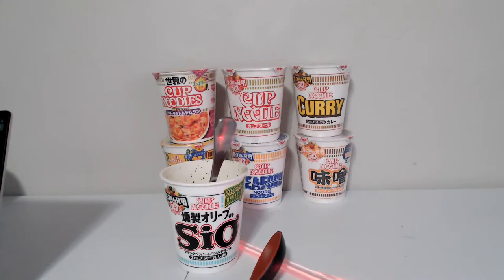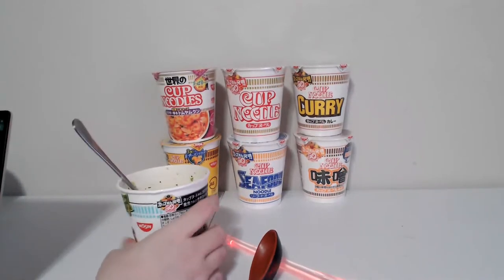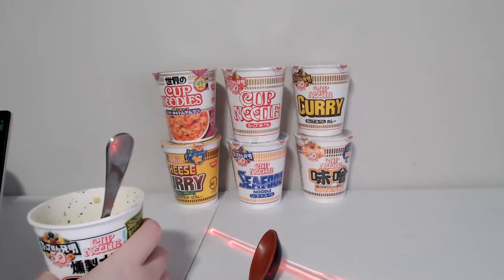This one is not really spicy, so I think most people could eat this one. It's got a little bit of a kick, but it's like 2 out of 5 if we're going to rate it. It doesn't even have the spiciness scale like the other spicy ones do, so they don't even consider it spicy. So we're down to 6 different flavors left until I can get the other flavor to review.